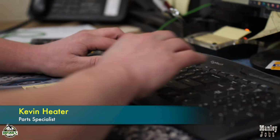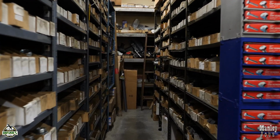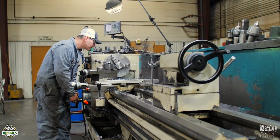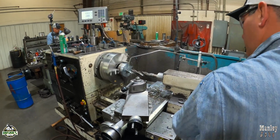At Eagle Carriage, there are many parts that are needed. One of the jobs here at Eagle is running the parts room. I have to keep track of all the inventory coming in and out, and make sure I tell our machinists when we're low on inventory, what we need built up, and what we're going through a lot of, so they can be on top of it and I'm not running out of product in here.